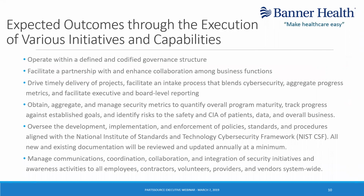We also want to facilitate and build a partnership and enhance coordination, communication, and collaboration with all partners in the clinical technology ecosystem, that is the clinical folks, the finance, HR, legal, IT, and of course, healthcare technology management. The third, and the most important, is to be able to move projects in a timely manner and deliver them within budget and on time.